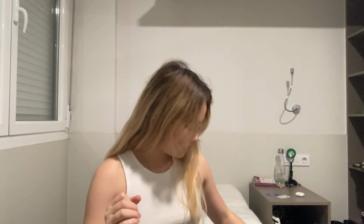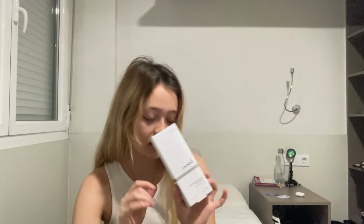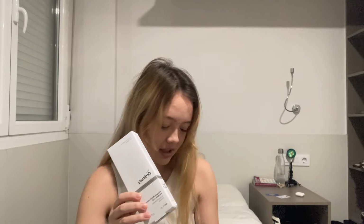And I also got the Azelaic Acid Suspension Multifunctional Brightening Formula. I heard that this was good for acne scars and stuff, so I wanted to try that as well. And then I have the Natural Moisturizing Factors Hydrating Formula. This is just a moisturizer. And then I also got the primer, which is the Mineral UV Filters SPF 30 with antioxidants, and I just wanted SPF, so I got that as well.